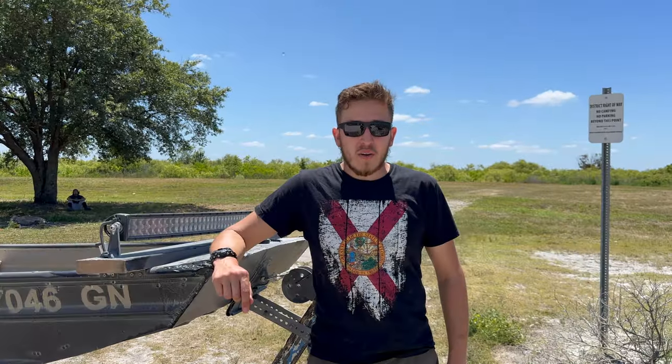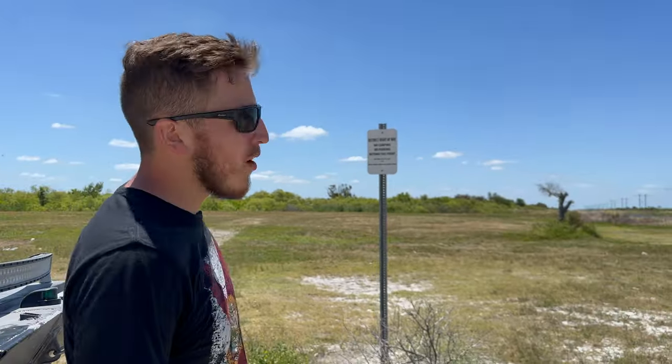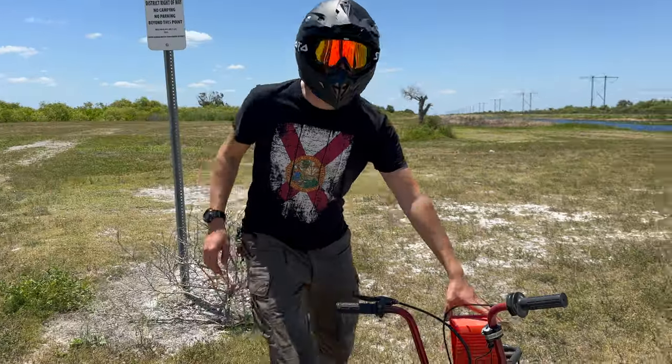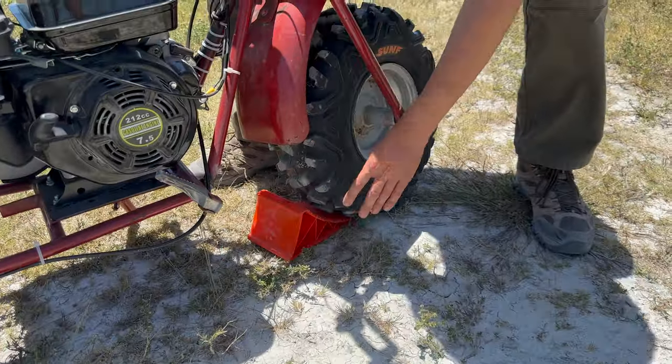Here to the spot where we're gonna... there's a sign behind me that says no parking beyond this point, so we're gonna park at this point. So I got my emergency parking brake, right? Just shove this thing right down there, it'll be okay.